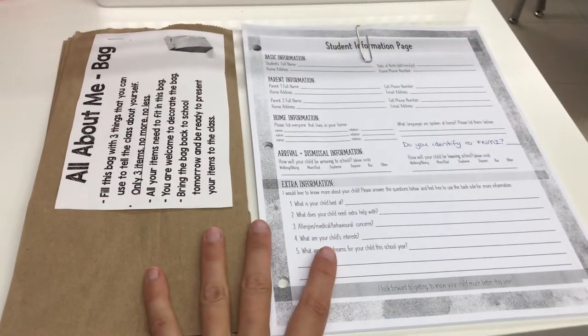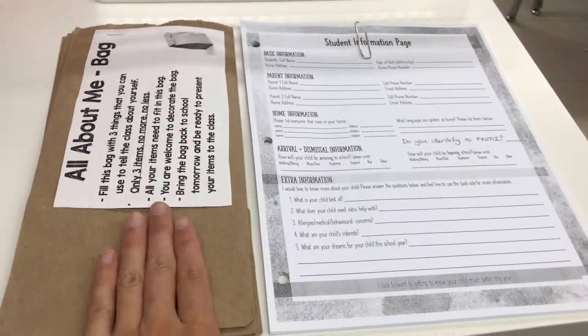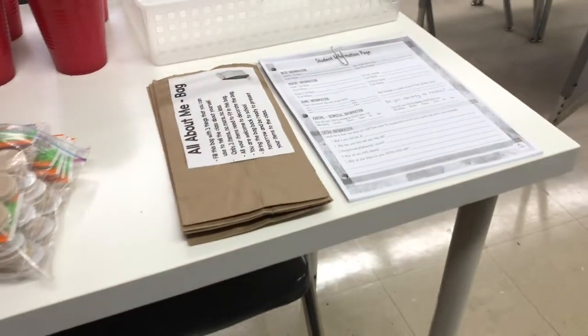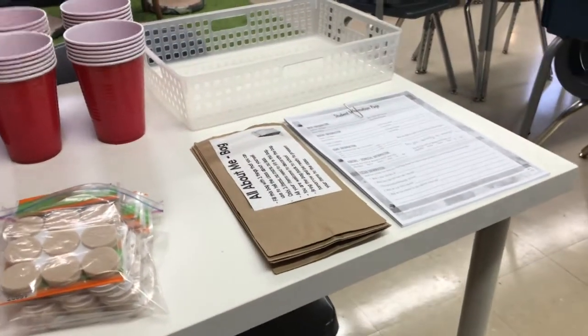So every student is going to go home with 1 of these and 1 of these, and I get to see who does their homework. Who remembers to bring back the paper bag with 3 items, and who remembers to bring back the student information page? That's a good sign for me to know too.